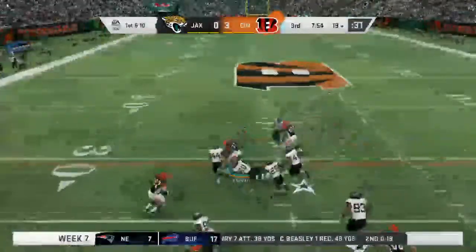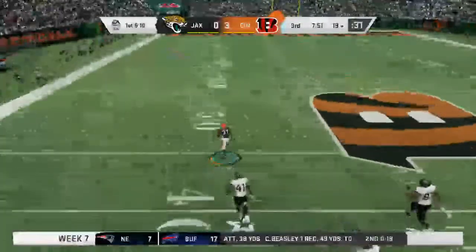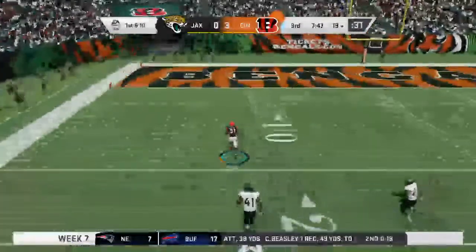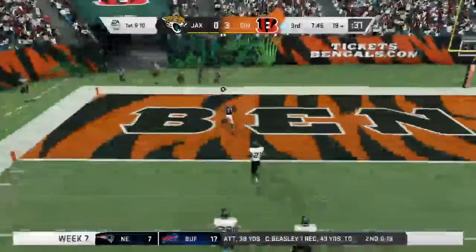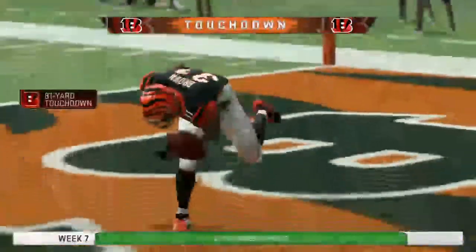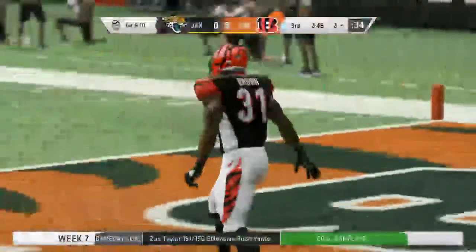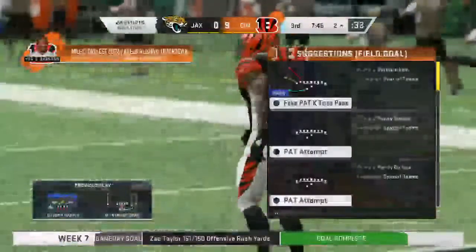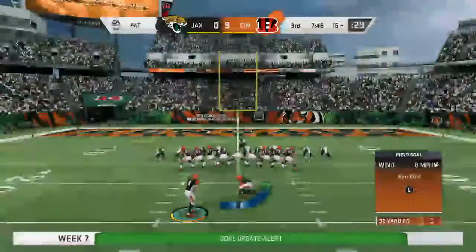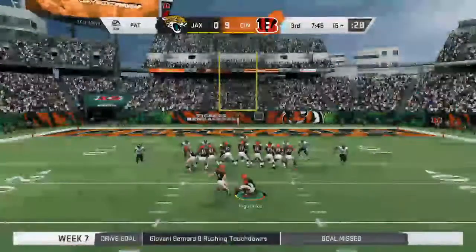I think they're looking deeper into their playbook. Weaving through traffic, and now he's free. 30, 10, and all the way in for a Cincinnati score. A great play there. 81 yards. Now the Bengals, they widen their lead. Well called, well blocked, and then he just made a great play. That was an athlete going a long way.